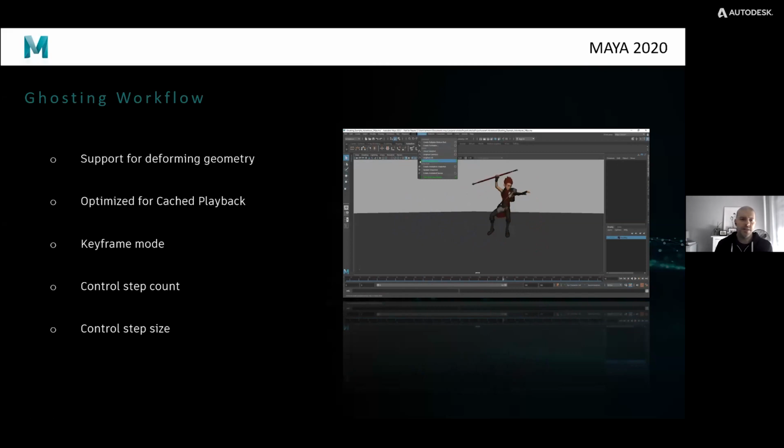It's really nice to be able to scrub with your ghosts on and fine tune your animation, take a look at your spacing. We've given you the ability to change the color and opacity of your ghosts so you can display your keyframes and control the steps in between, how many keyframes before and after, and whatnot. So that's a great new feature. Highly recommend you jump in and test that out.